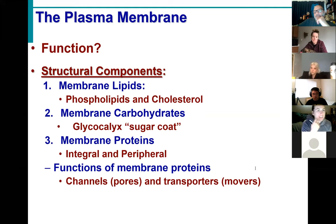I think channels are like the pathways and the transporters are what actually moves. Not a bad guess. Now actually, doesn't one require energy and the other one doesn't? Yes, that's exactly it, there you go, ATP.